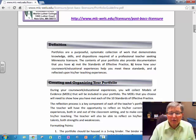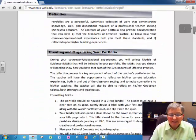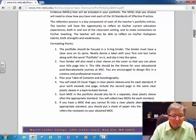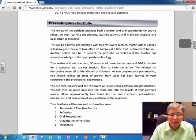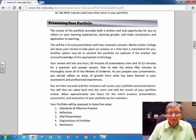As we continue to go through the guidelines, there's specific information about how your portfolio should look. They're called formatting points, as you can see. And then after we get through the formatting points, there's a section about how to present your portfolio. And when you present that portfolio, if you look at paragraph 3, it says your review will last an hour, 50 minutes of presentation time, and 10 to 15 minutes for a question and answer session.